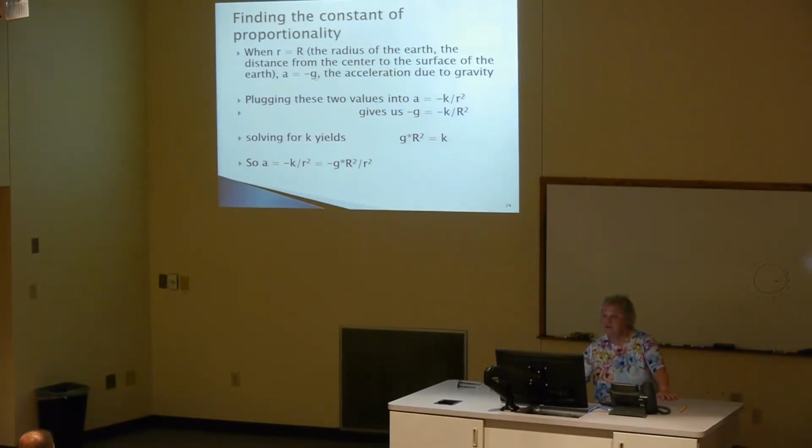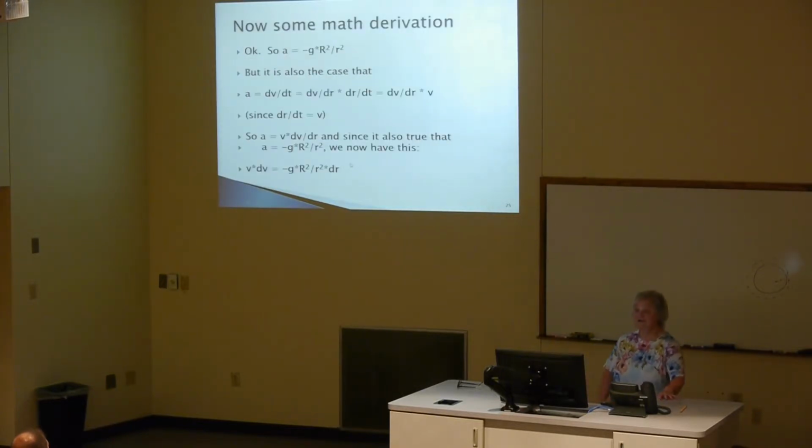And when you're sitting on the surface of the Earth, the acceleration is the acceleration due to gravity. So now you have this acceleration is that, but it's also that. So you can equate these two, and you can solve for the constant of proportionality. So now our equation looks like this is equal to that. So let's go to the next slide.